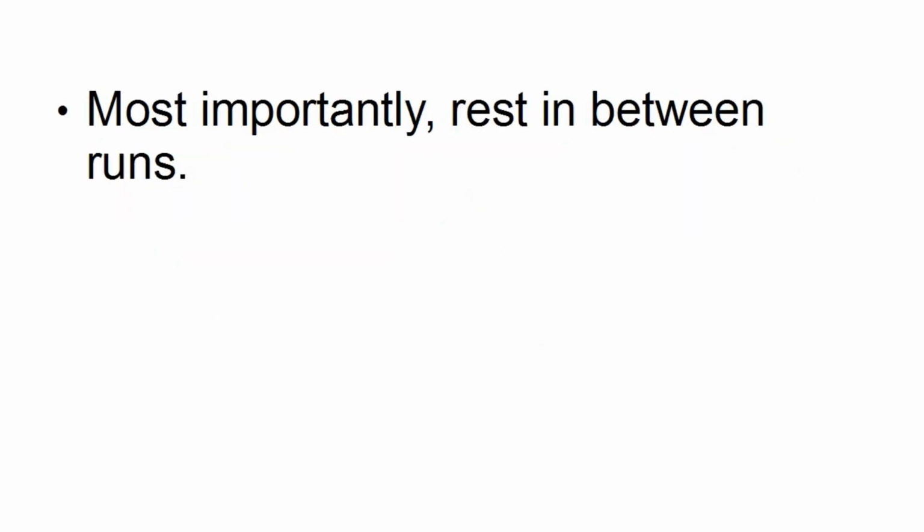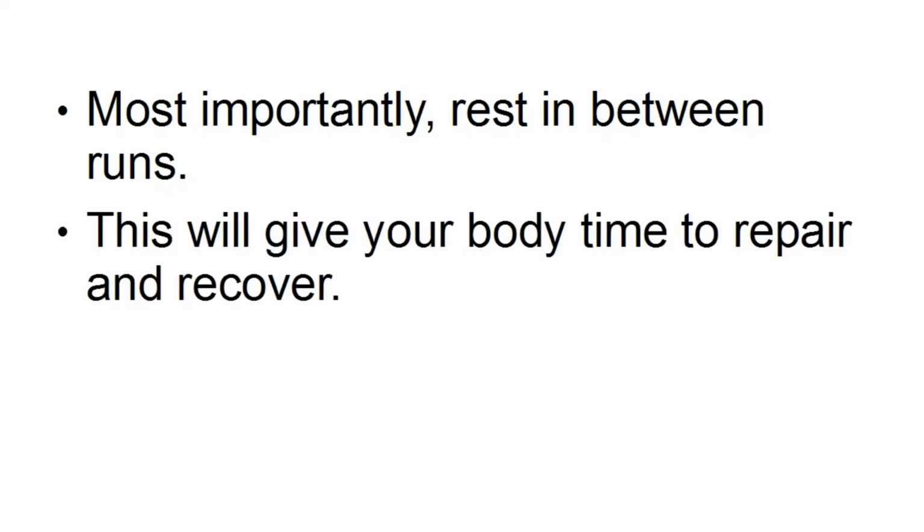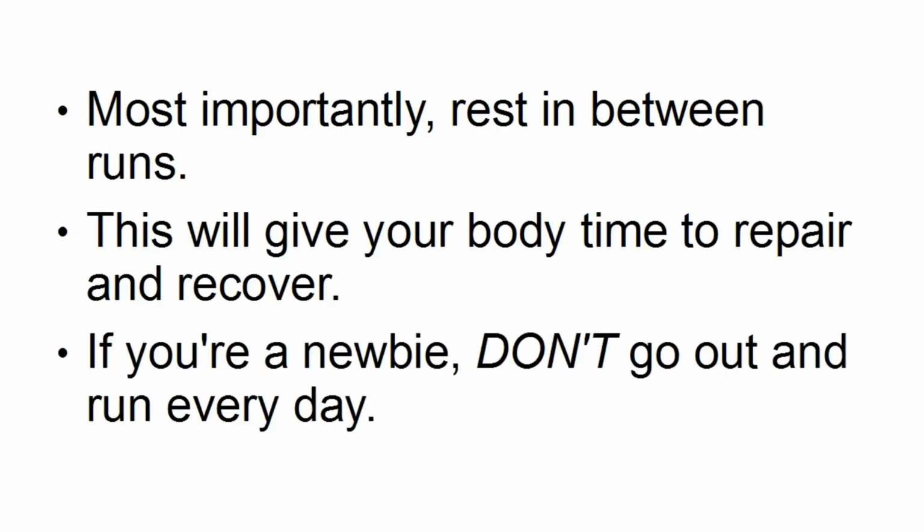Now, most importantly, you need to rest between runs. And lots of people don't do this when they're just starting out. They decide that they're going to just go at it over and over and over again. But it is actually very important that you rest between runs, because this will give your body time to repair and recover. So if you're a newbie, don't go out and run every day, because your body does need the time to recover, to rebuild your muscles, and your whole system needs to recover. So you don't want to go out and run or do rigorous exercise every day when you're just starting out.